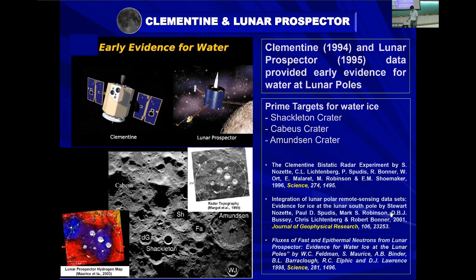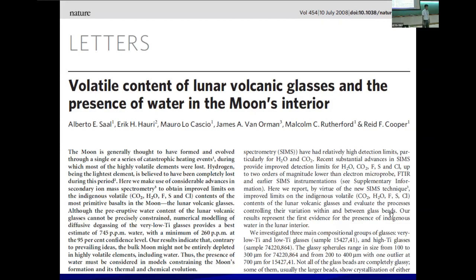So it was way back in 1994, after the launch of the Clementine, that the bistatic radar experiments came up with this kind of results, followed by, of course, the Lunar Prospector neutron spectrometer, which identified a huge amount of excess hydrogen in both the lunar poles. That also talked about the presence of volatiles, hydrogen, maybe implanted in the regolith, and a very cold trap, because all these permanently shadowed regions are acting as cold traps where this kind of volatiles can be easily trapped.